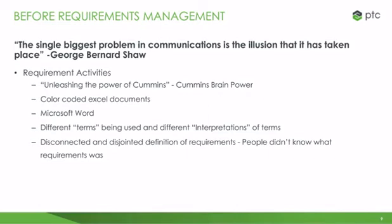Let me talk a little bit about what things were like at Cummins before requirements management. I will point out that we did have silos of excellence, where people who knew about requirements management were doing it in their groups, right? It's important to know that my focus and my organization's focus is enterprise rollout. So not just one group, not just two groups. It's everybody in Cummins following the same process.